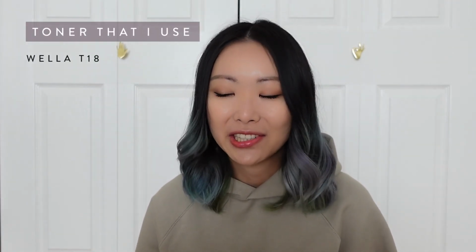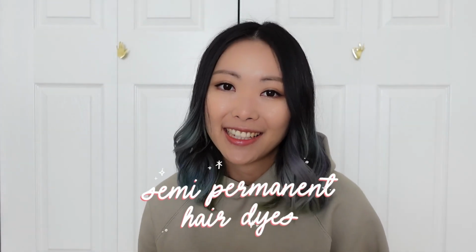If you do end up bleaching your hair at home, the product that I use to tone my hair is Wella T18, and it is very tried and true. I almost never stray from it. Highly recommend that. With that aside, today we are going to be focusing on semi-permanent hair dyes.